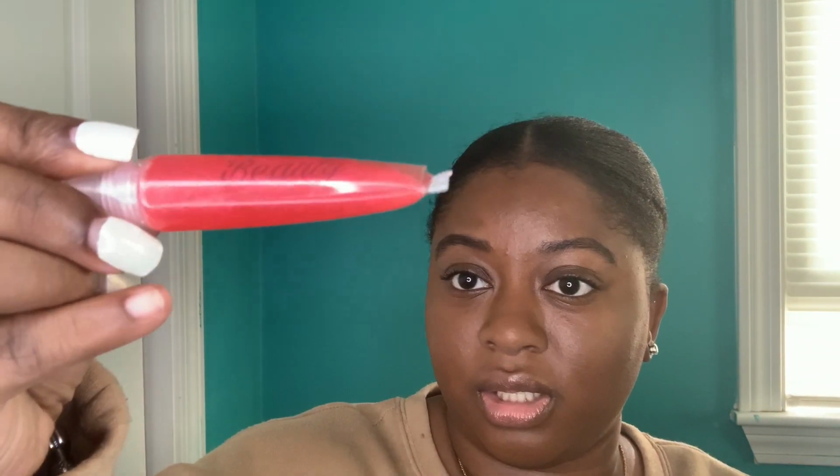So this one is the watermelon one that I showed you in that wand tube. So here she is. Got my little label on it, but you can see it's lifting. That's the main issue I've been having with these. Alright, so the next one is just your basic clear. This is coconut scented, coconut flavored. This is called Princess. It's shimmery. Pink shimmer. This one is strawberry. So this is Cosmo Wanda.